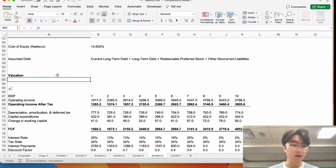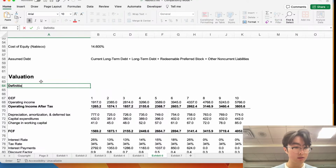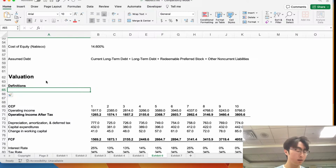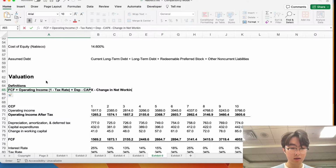Okay, so valuation. Let's make this a little bit bigger. 14. All right, so definitions. Okay, so let's define this. Free cash flow is equal to EBIT, operating income, times 1 minus the tax rate, plus depreciation, minus CapEx, minus change in net working capital.